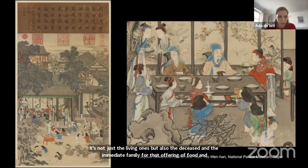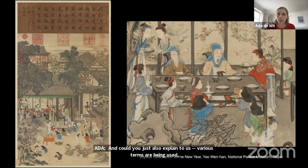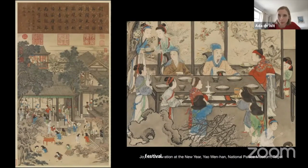And could you also explain to us, because various terms are being used, there's of course the Lunar New Year, there's Chinese New Year, there's the Spring Festival, but that all refers to the same festival. Could you clarify the differences between the terms?